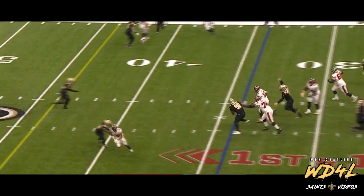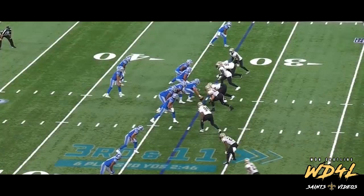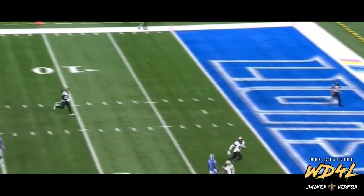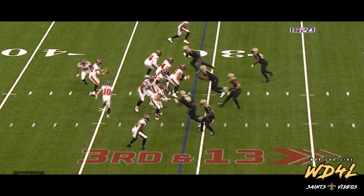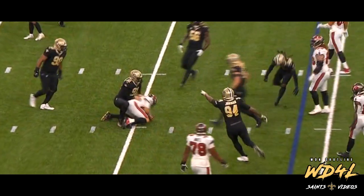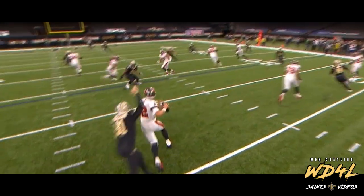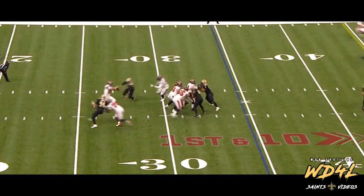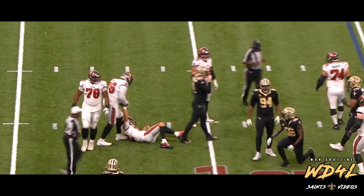Brady gets away momentarily and gets dragged down from behind by Hendrickson. 15, and Brady is sacked. Brought down from behind by Hendrickson. And this defense for the Saints steps up. Brady is just able to get rid of it and avoid the sack. Pressure by Hendrickson.